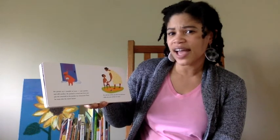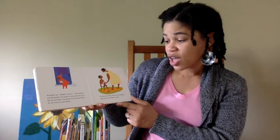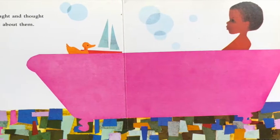Yes, because snow needs to be outside in the cold. If you bring snow inside, what will happen to it? It will melt. Let's see what happens to Peter's snowball. He told his mother all about his adventures while she took off his wet clothes. And he thought and thought and thought about them.